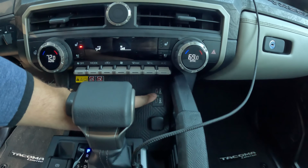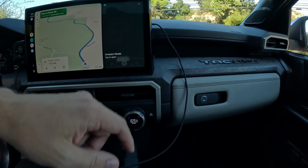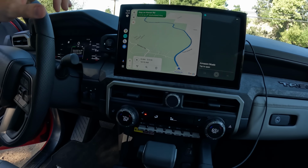A couple high powered 45 watt USB-Cs. USB-C also on the back of the screen for Android Auto if you want to do it wired. Love the volume knob, love the radial knobs here for climate control. Very functional.